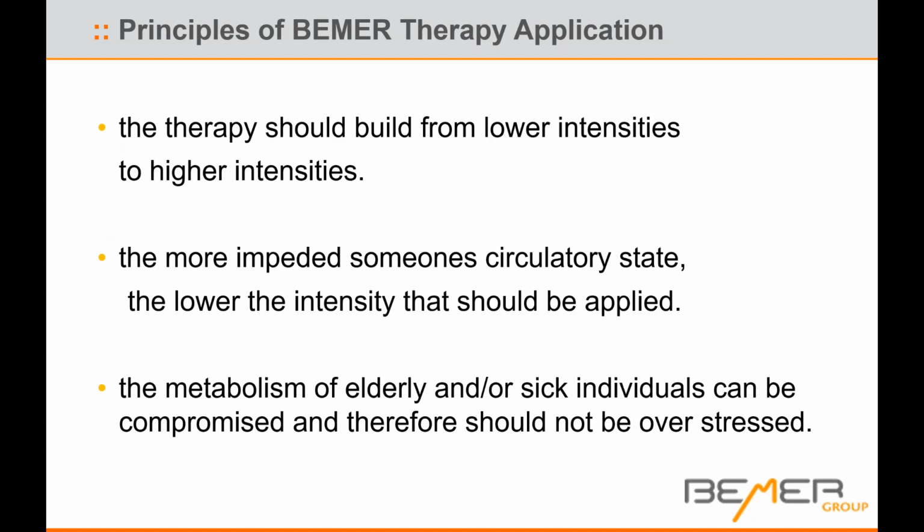It's important to know that the therapy should build from lower intensities to higher intensities, and the more impeded someone's circulatory state, the lower the intensity that should be applied, especially initially. The metabolism of people who are elderly or sick or suffering from other conditions really has to be taken into account, because these individuals can be compromised, and therefore you should not overstress their bodies.